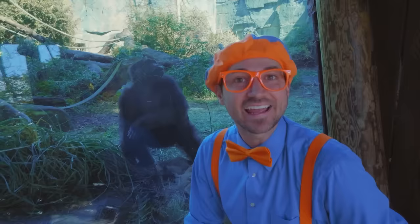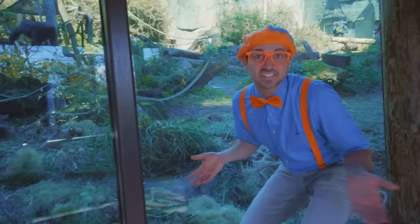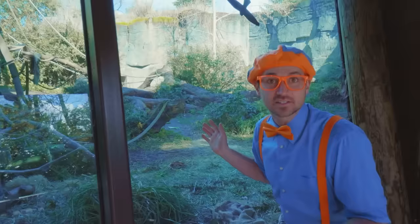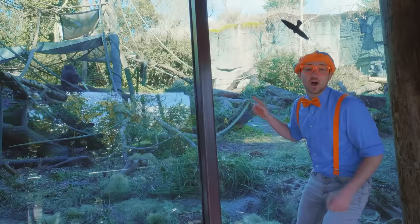We are at the gorilla habitat. Whoa, look at her. She is so cute. Whoa. Yeah, they're throwing some enrichment out so then the gorillas have some snacks. I love snacks. All these gorillas here, the group is actually called a troop. Whoa, group rhymes with troop. Wow, all of these gorillas are actually females, except for two.